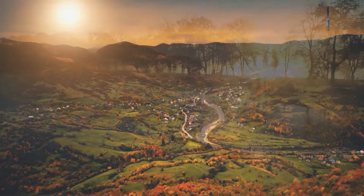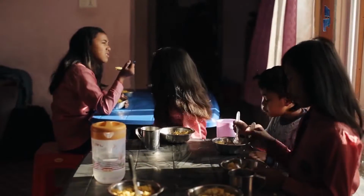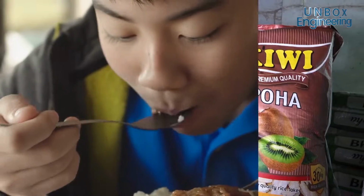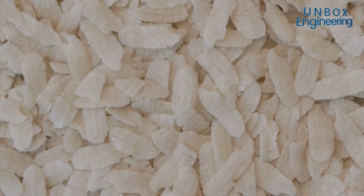Friends, do you know what the most commonly eaten breakfast in India is? Can you make a guess? Well, did you guess right? It is Poha. It is full of vitamins and a good source of calories and helps to control the blood sugar level. It is also called chira, flattened rice and pounded paddy.